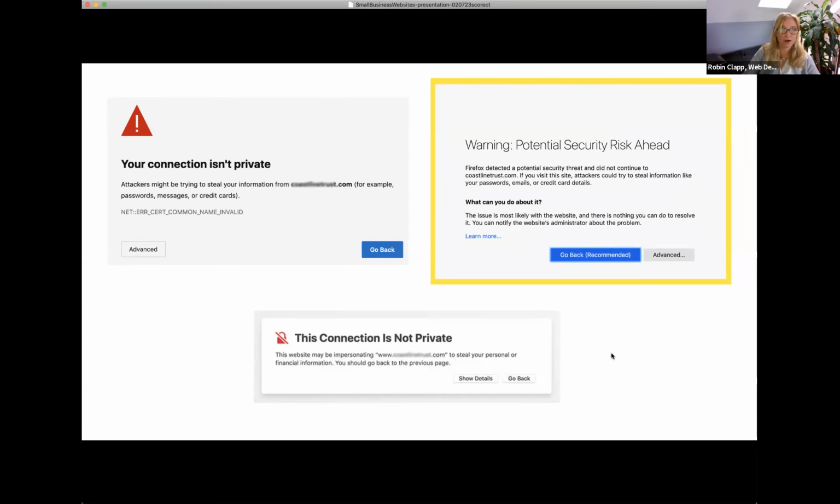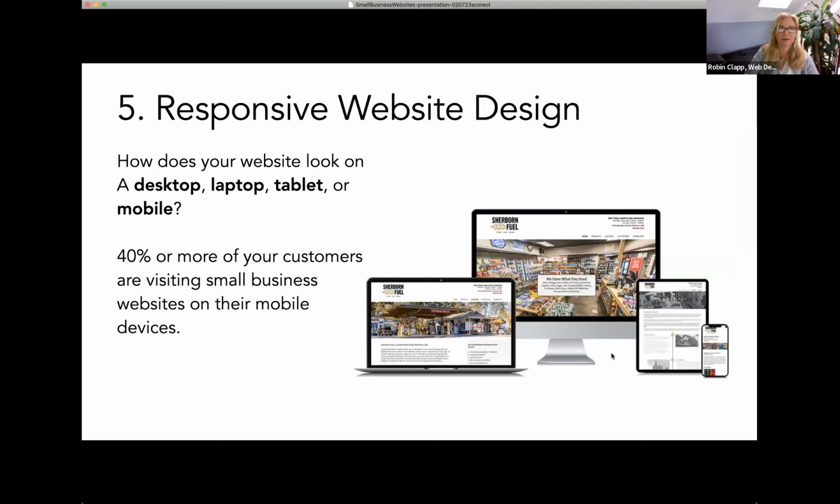All right, on to number 5. This is a fun topic: responsive website design. How does your website look on a desktop, on a tablet, or mobile? And why is this important? 40% of your customers are visiting your website using their mobile devices.